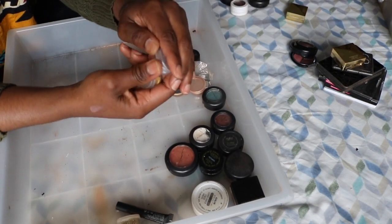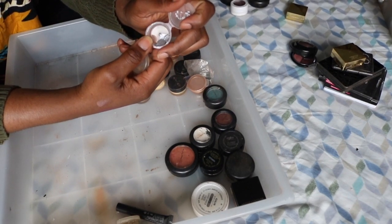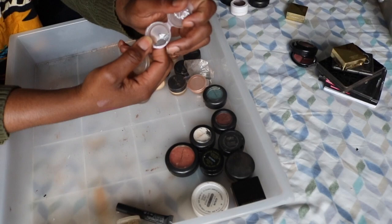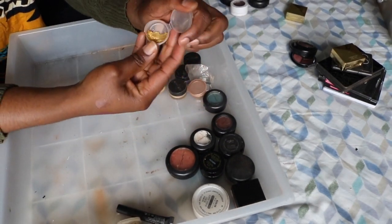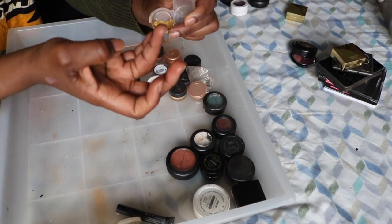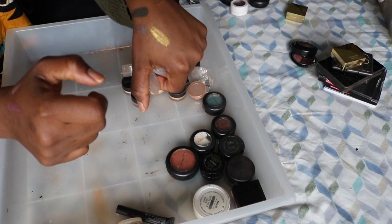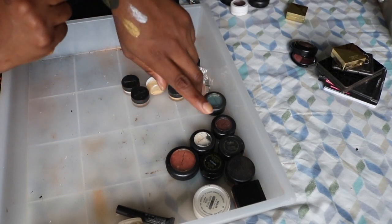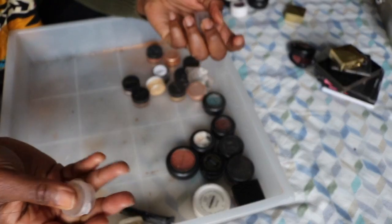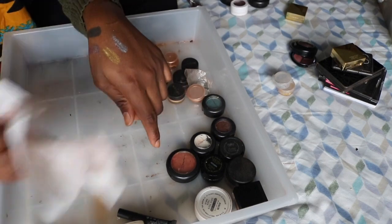These are, what is this brand called? Ooh, I can't remember what the brand is called. Illamasqua. These are Illamasqua eyeshadow pigment samples. I've had them for a while. And this is the gold, and this is the silver. I'm just going to get rid of them because I have no purpose for them. I don't even know why I still have them. So, yeah.